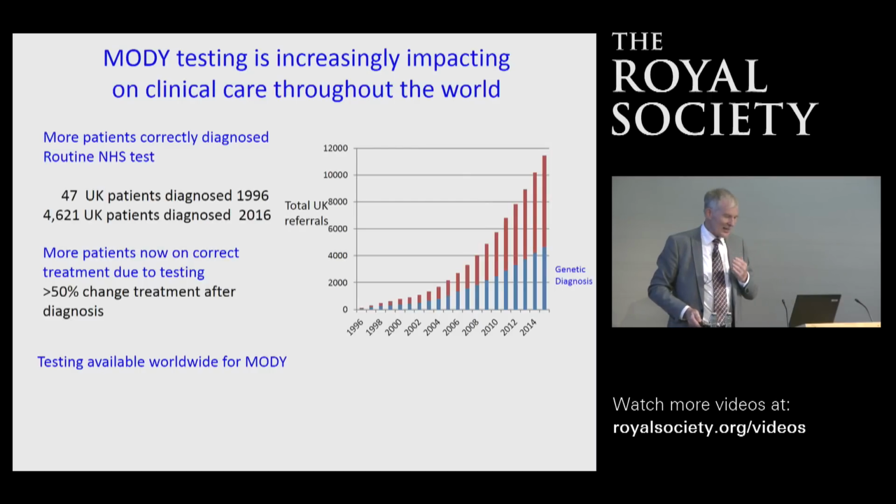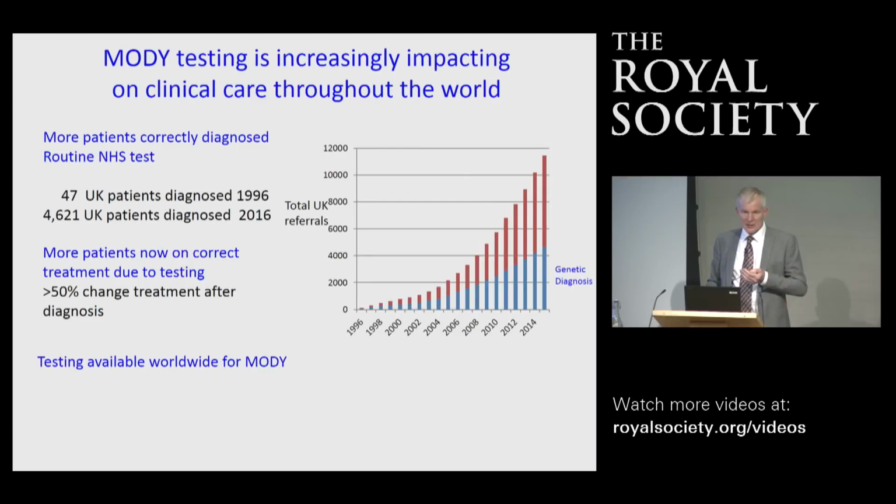So this approach has led to a massive uptake. In 1996, 20 years ago, there were 47 patients with a molecular genetic diagnosis of MODY. There are now 4,621. And that number is going on increasing. And of the patients that are being diagnosed, more than 50% are changing treatment on diagnosis. And actually what's happened is this has spread worldwide. There isn't a civilized country that doesn't offer genetic testing for MODY.